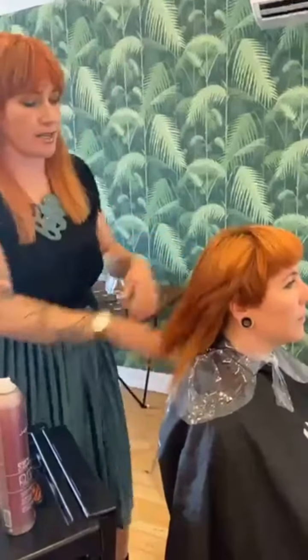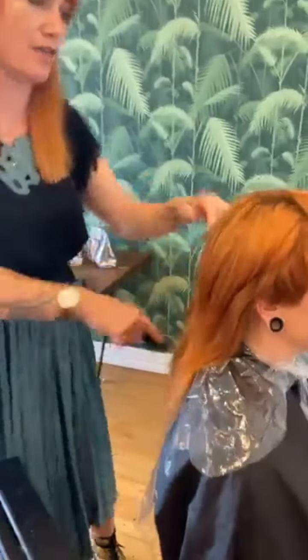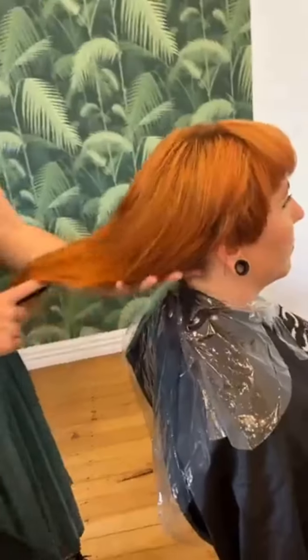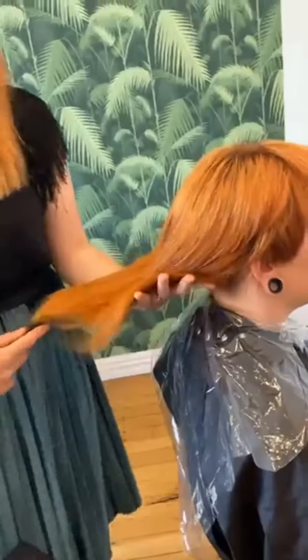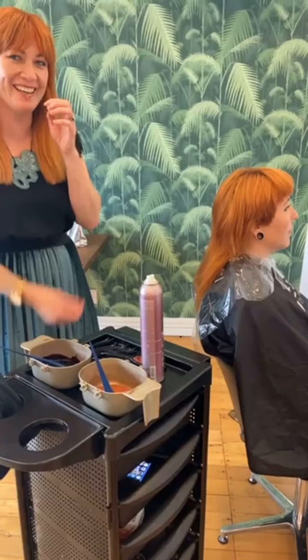But it's not about saturating it so it feels wet. It's about the even distribution. So I can feel as I'm brushing that through that that's going everywhere I need it to go. And you can sometimes almost see on the hair if it did need a slight bit more. It just kind of tames that frizz down, doesn't it? It does. Yeah.